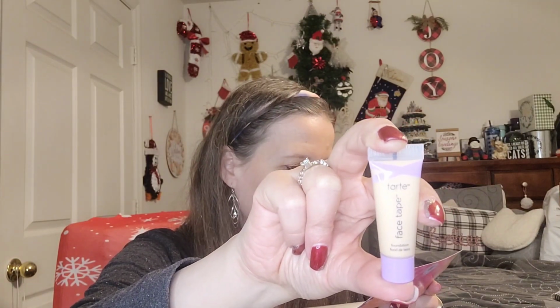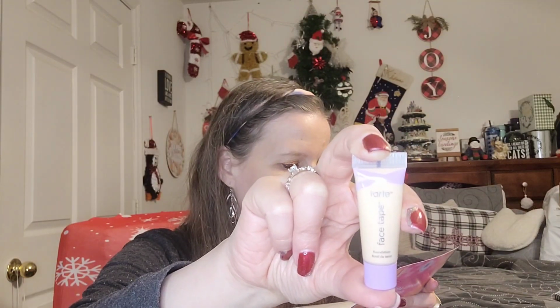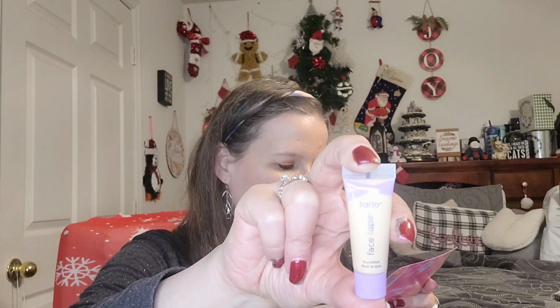Full coverage, lightweight, hydrating. Can a foundation get any better than this? We love that it helps smooth over pores and imperfections and stays on through water and sweat without transferring too. There's a tip. Of course, smooth onto skin using clean fingertips or a damp blending sponge. So, happy to have that.